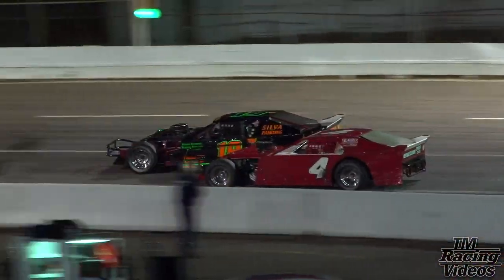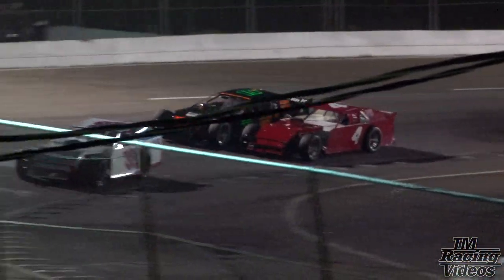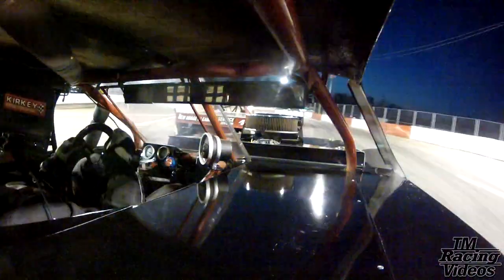Thomas Stinson takes a peek underneath the 19 of Kyle Wood for second position. Meanwhile, Michael Johnson gets a little breathing room as he tries to move out a little bit in the lead. Back there in second, the two-car battle, Thomas Stinson, Kyle Wood. Stinson moves along underneath the inside of Kyle Wood. He takes over second. Kyle Wood falls back to third.